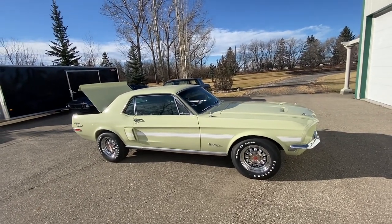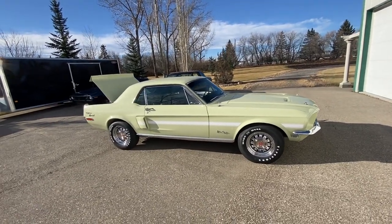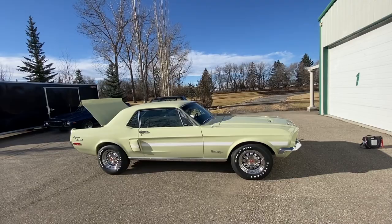Okay. And we have the stock ride height and everything, the profile on the tires, the way the car sits, all of that stock.